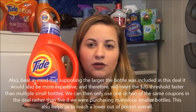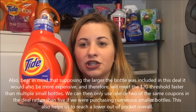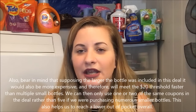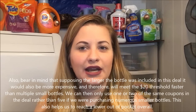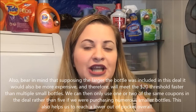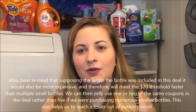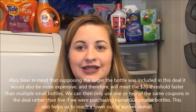We're still getting the same amount of laundry detergent as if we bought the bigger bottle outright, but we're getting it for a cheaper deal, though we're having to buy multiple of the smaller packs. And this is something that you will see time and time again as you learn the ropes of couponing: you might think that you're getting less product, but you're actually spending less out of pocket, which allows you to buy multiple of the smaller products. Therefore, in reality, you are getting either the same amount or more than you usually would be if you were just going for the bigger bottles to start with.